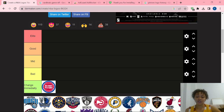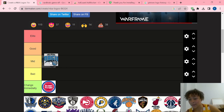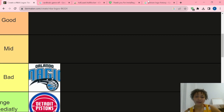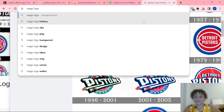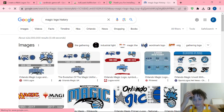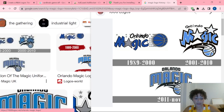Next we have the Orlando Magic. It's either going in mid or bad. I feel like they've had better logos than this. Just get a picture. I think these logos are much better than this. First of all, that block lettering where it says Magic, I think that's absolutely horrible. That doesn't remind me of Magic. What reminds me of Magic is the A as a magic wand. The A as a magic wand appears too, which honestly could be considered a little too much.